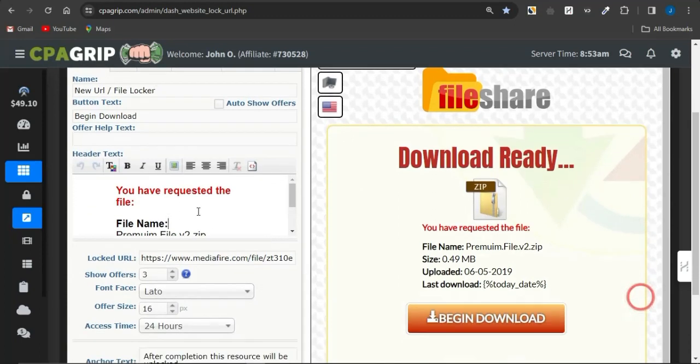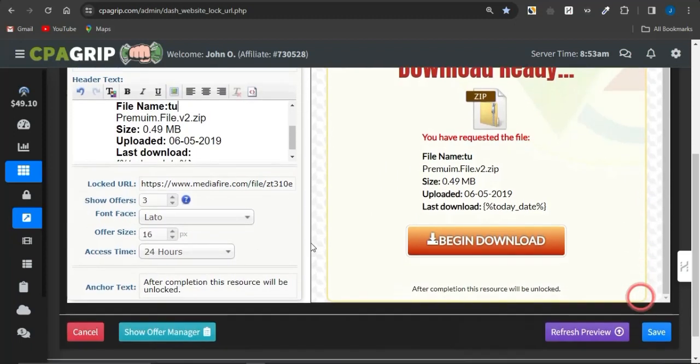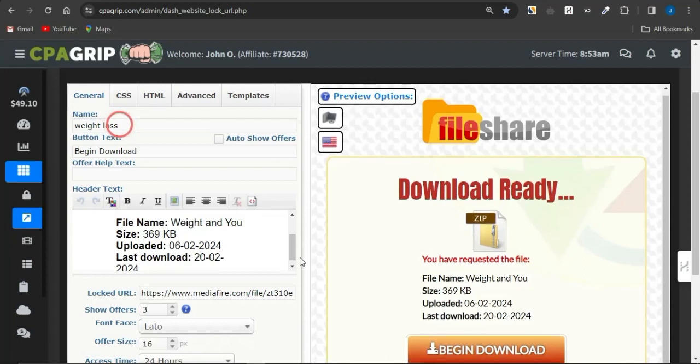You can also come right here and edit these details to fit that particular ebook. Now you can see right now these are the details. Once you edit that in this section, that will be shown in this other section. So you just need to go on to editing that quite appropriately. If you take a look at this, I named this locker the weight loss, and you can see that I edited all the details to fit that ebook.